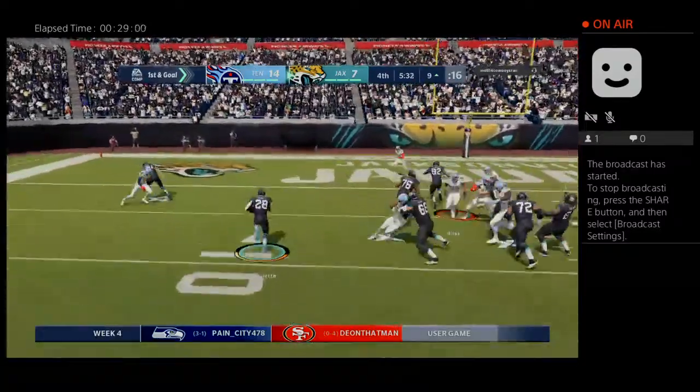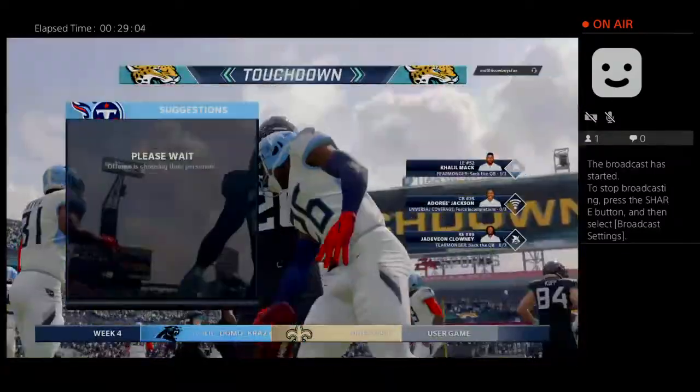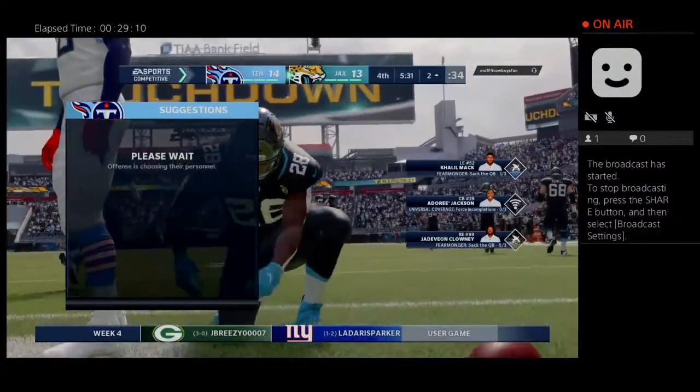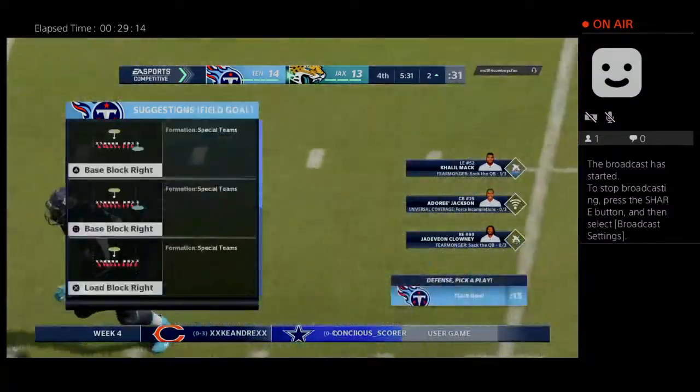They'll try and run forward with Fournette. And he takes it in. Touchdown, Jacksonville. Leonard Fournette, his 2nd touchdown of the afternoon. And the Jaguars are within an extra point of tying this one up.